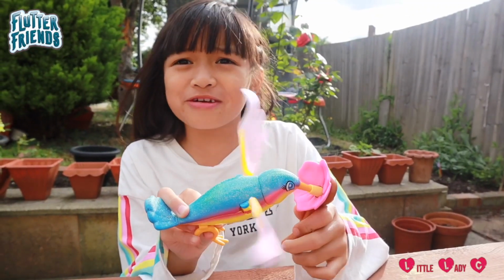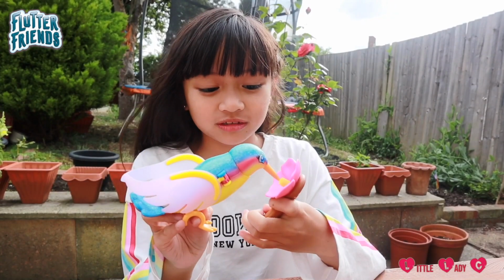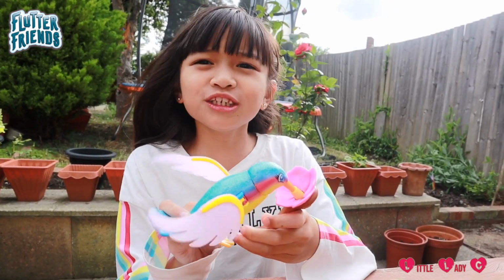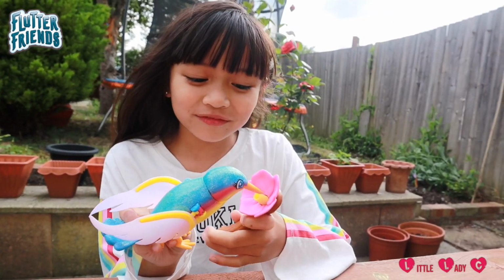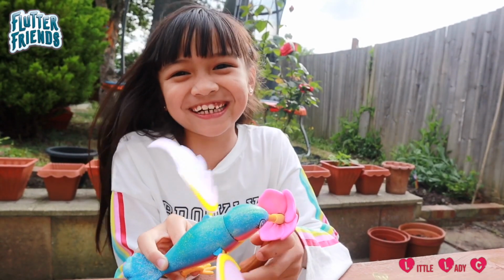She goes crazy over this. It's a flower feeder. And look how crazy she goes over it. Watch. She stops flapping her wings for no reason. It's so cute and funny.